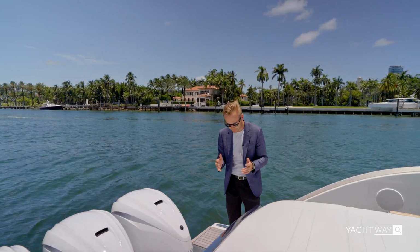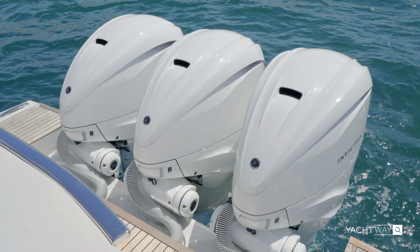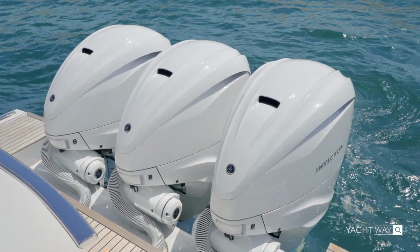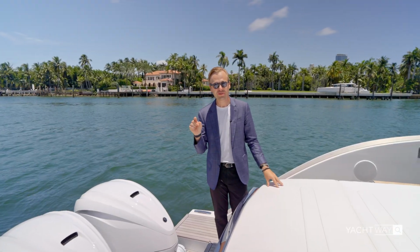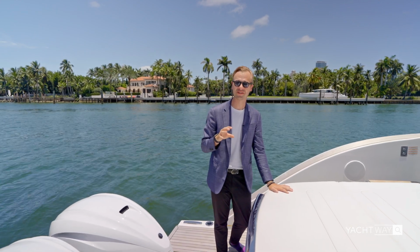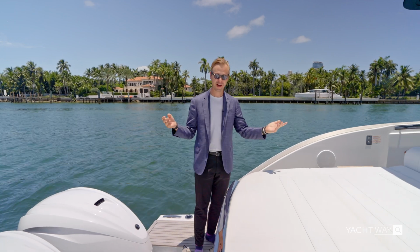We're starting our walkthrough all the way from the aft deck, and this one is actually powered by Yamaha 425 outboard engines, which you can obviously see, and it reaches speeds up to 50 miles an hour. And while this is cool, I think what this boat excels at best is all the features it has once you're at the anchor in a beautiful, perfect place as we are right now.